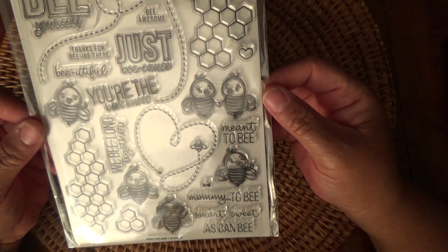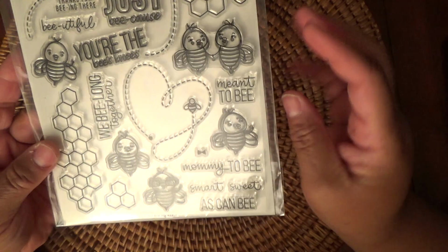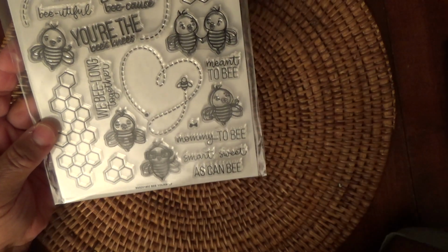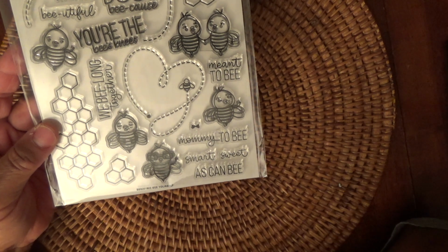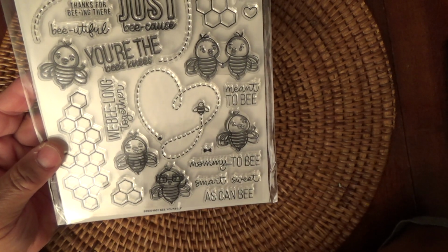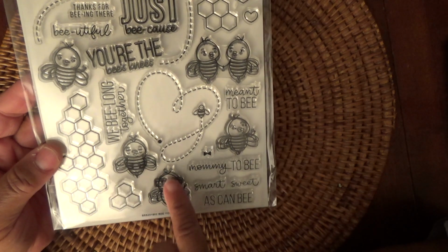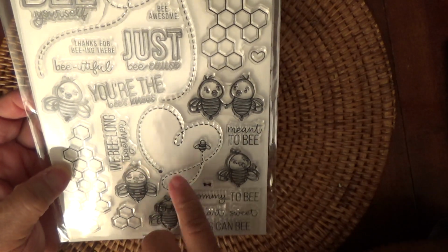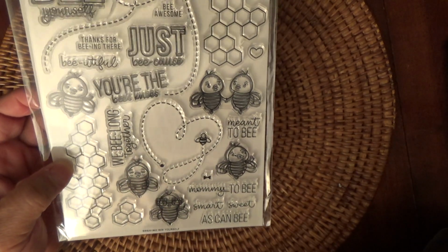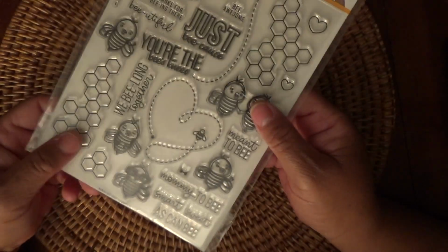It's called Be Yourself. And these little bees are adorable. I did stamp them out. I used some Gina K Amalgam ink, I think it's called, or something like that. And when I went to use my alcohol markers, they smeared. So maybe I'll try the Simon Says Stamp ink to see if it does better, or use my VersaFine, which I normally use. So this is a cute little stamp set.